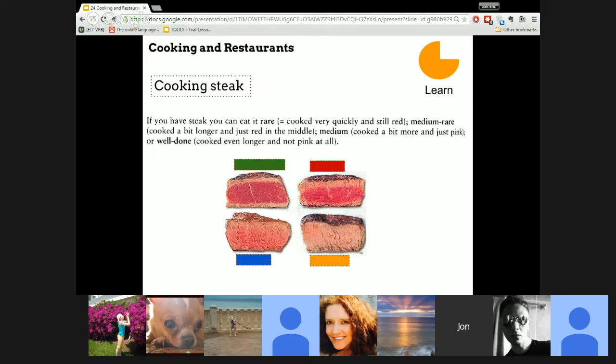Okay? Elena, the green one. Which one is that, do you think? The green box. What word should I put in the green box? What would you say, Elena? Based on that description, the green box should have the word which? Well done, medium, medium rare, or rare? Rare? Yeah, it's rare. Okay, so we're going to go with rare for the green one.